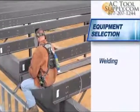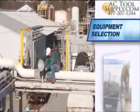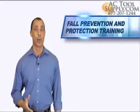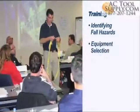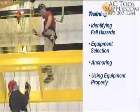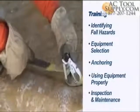By understanding how fall prevention and protection equipment operates and knowing the differences in product functions, the employer can select equipment that is best suited for its workers. Every worker must be trained in the proper use of appropriate fall prevention or personal protection equipment. Training should include identifying fall hazards, selecting appropriate equipment, following proper anchoring procedures, and using equipment properly. Workers should also learn how to inspect and maintain equipment.